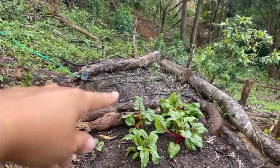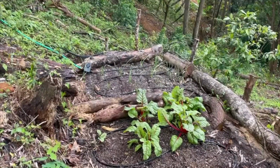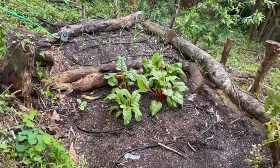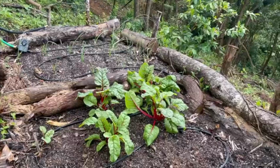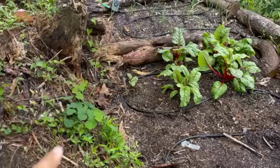Let me show you real quick what I have so far. Over there, we got the garlic. Garlic, I counted 27 of them so far. Last time we had 24, so woohoo, there's more coming. The Swiss chard's looking awesome. Look how beautiful those are, nice and big. And I still got that little baby scraggler over there.